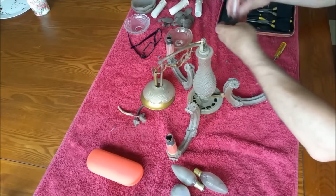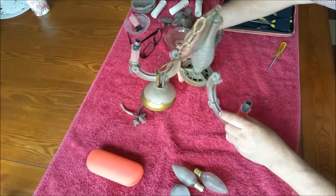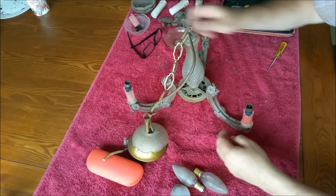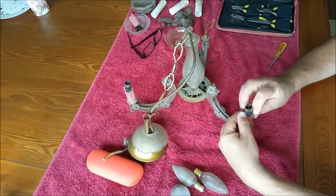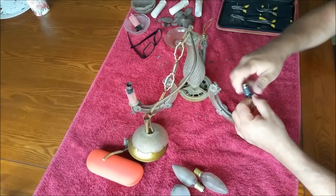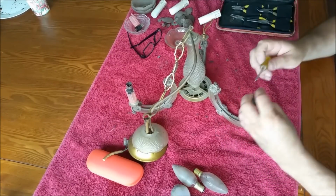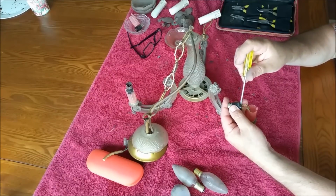And clean it up as best I can. So I'll strip it down first. These just spread open, and the candle, sort of the fake wax stuff, sort of holds those in against here. But it's all good fun.